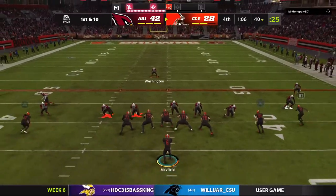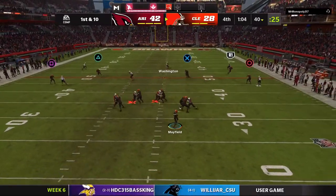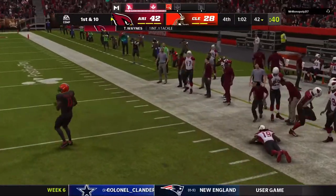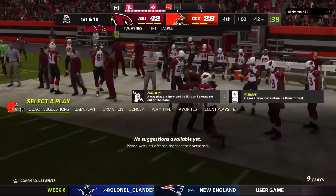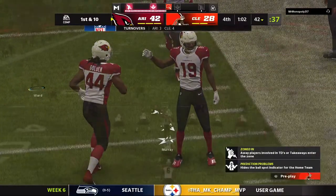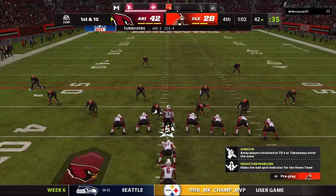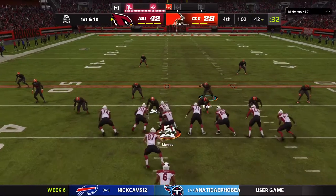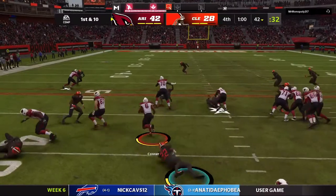Here's Baker. And this is intercepted, and that should do it. Picked off by the former first-rounder, Trey Waynes. And the Cards are going to take possession as they've got it at the 42-yard line. Ready to go with their next drive, and at the line, the Cardinal offense.